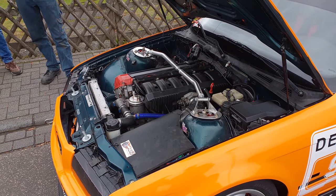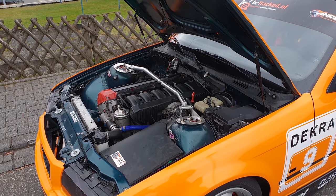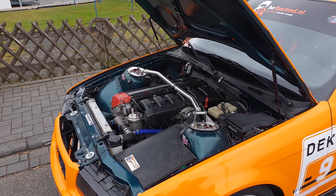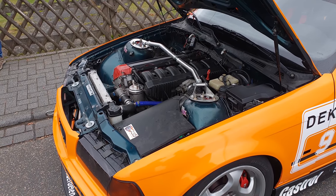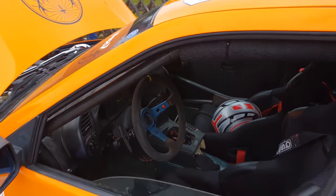We're actually building it now. At this moment, it has a compression ratio of 12.9:1 and makes around 240 horsepower. And after the winter, with throttle bodies, we're aiming for 300 plus. Wow. But why would you, just why?